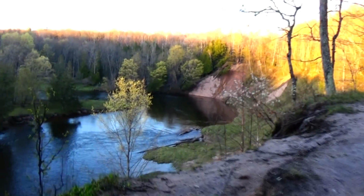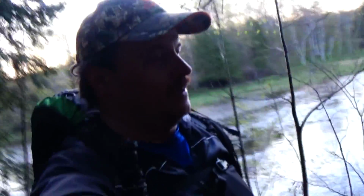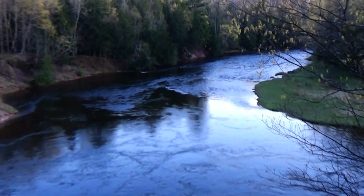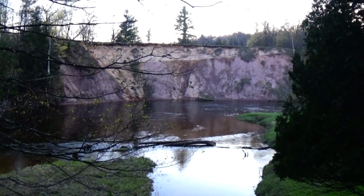Wow. We're coming up to some more amazing views. Look at that little island there. And now we're about 6.5 miles in. And we've probably got another 30 to 45 minutes before it gets dark. So we're gonna have to look for a campsite soon. Wow, look at those sand cliffs right along the river. It's really neat.